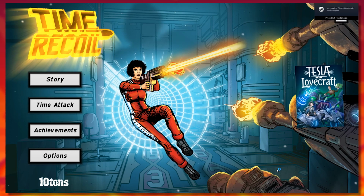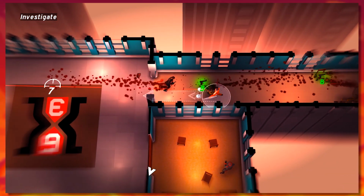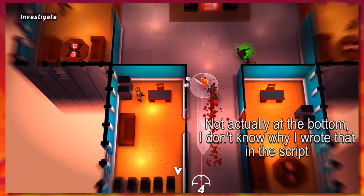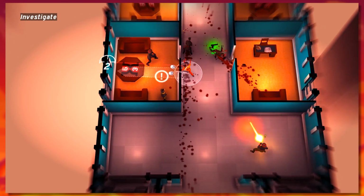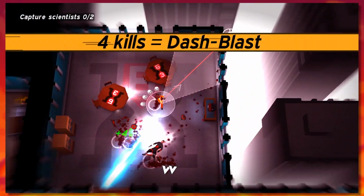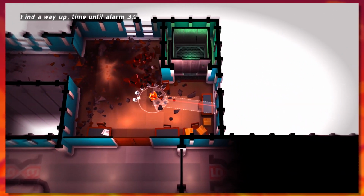Time Recoil is actually pretty fun. It's a top-down shooter, and with each person you shoot, you get this slow motion gauge at the bottom, so you can maneuver around other enemies, shoot more people, and then you can even use these special abilities like this dash or burst or like a psychic blast. It's really fun. Really simple, but really fun.